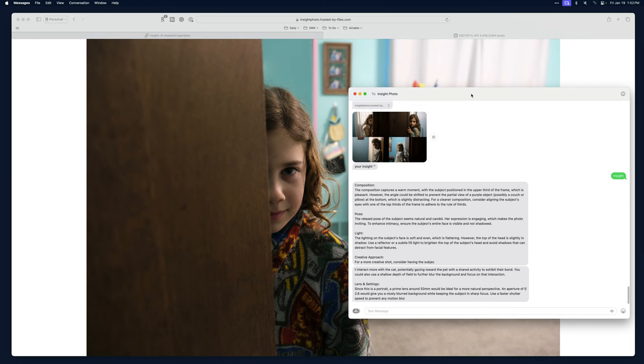True. Pose. The relaxed pose of the subject seems natural and candid, which it 100% was. Her expression is engaging, which makes the photo inviting. To enhance intimacy, ensure the subject's entire face is visible and not shadowed. I mean, it's artistic if you don't see the full face, but I totally understand.